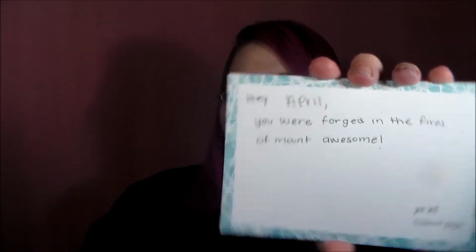This is my first... Oh, I'm so excited. There is one thing that's not going to be in here, but you've probably already seen that in another video. And the cards, etc. This says, "Hey April, you were forged in the fires of Mount Awesome." So yeah, I was forged in the fires of Mount Awesome. I could have told you that. So let's go ahead and go to the big one in here.